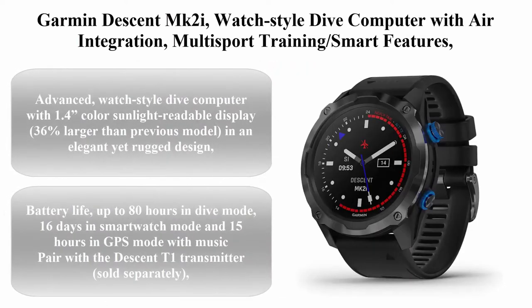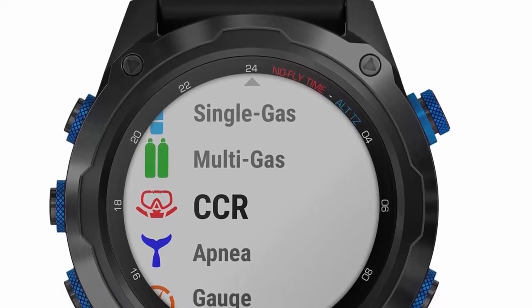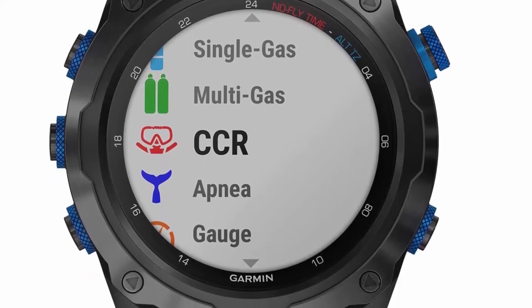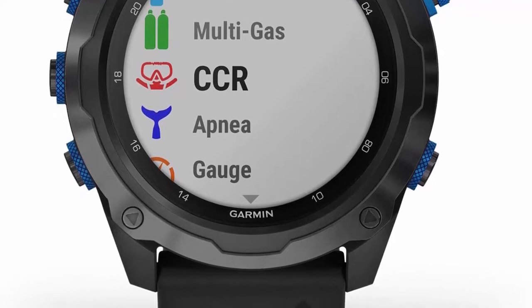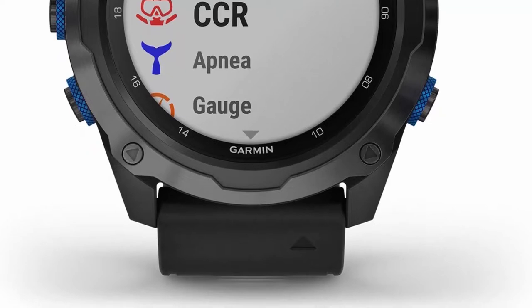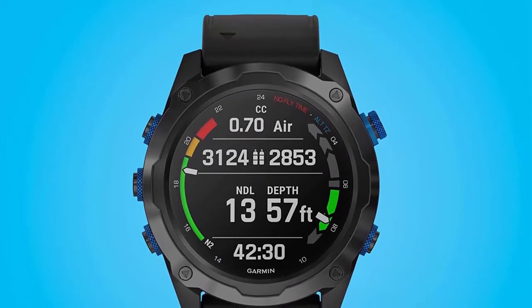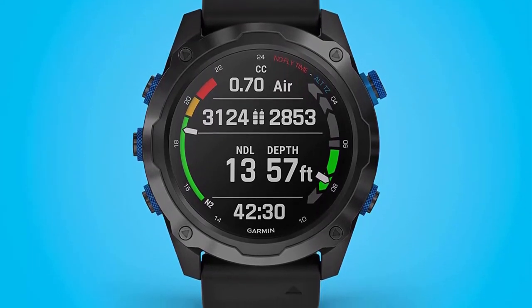Top 3. Garmin Descent MK2i, watch style dive computer with air integration, multisport training and smart features, titanium with black band. Advanced watch style dive computer with 1.4 inch color sunlight readable display, 36% larger than previous model, in an elegant yet rugged design. Battery life up to 80 hours in dive mode, 16 days in smartwatch mode and 15 hours in GPS mode with music.